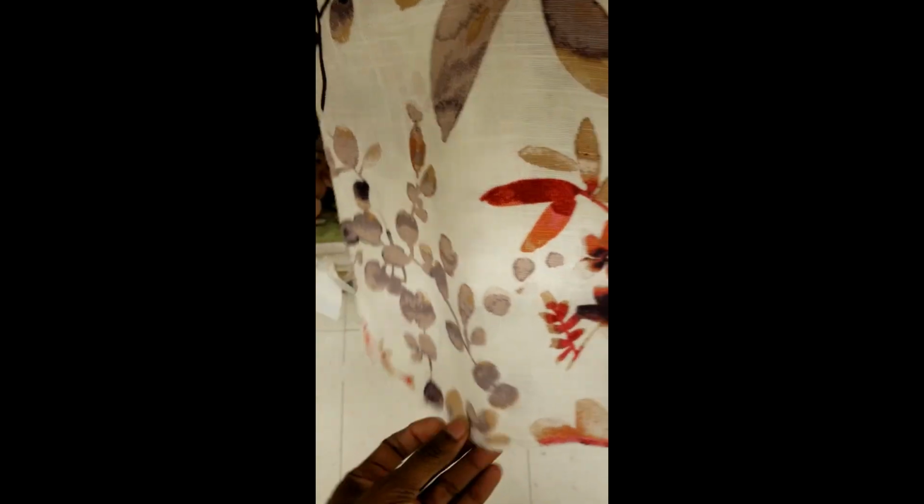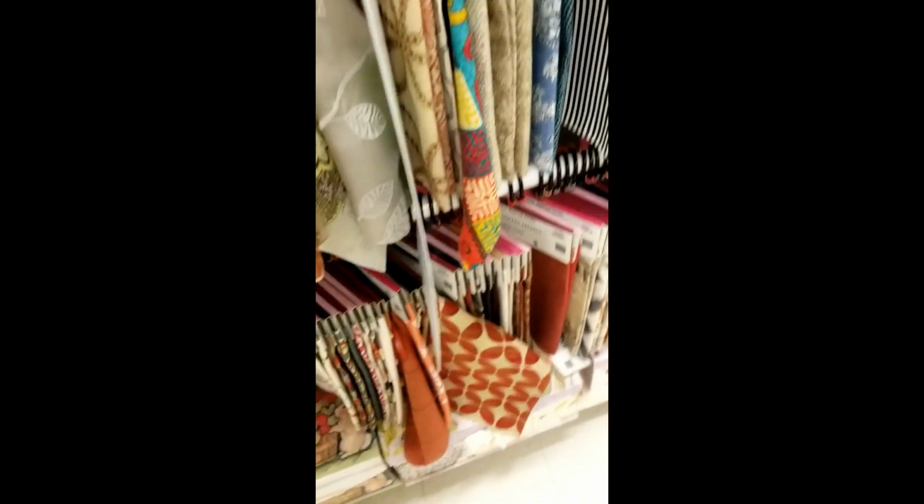I like plain colors, like solid colors, but I also like them to have some sort of texture or even some sort of print. This is real pretty. Like this is a solid color, but it has texture to it. That's pretty. It's very, very pretty. Between red and orange.